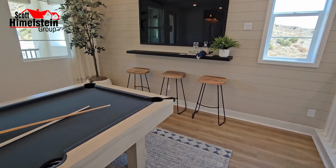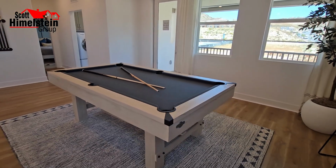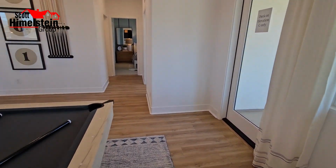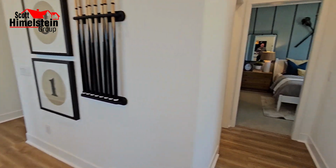And your monthly HOA right now, it's approximately about $250 a month. Now in this Campana community, in this portion of it here in Tesoro Highlands, there's going to be a total of 84 home sites. All right, so let's keep walking around.